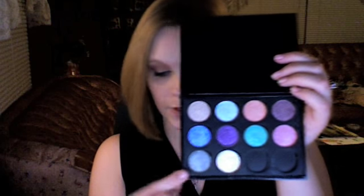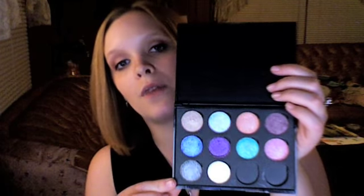The empty palette for the 12 pan is $7.95. You can also buy a 15 pan for $7.95 or a 4 pan palette for $4.95, depending on how many that you want to buy. But if you buy 12 hot pots, you do get this 12 pan palette for free. It's a great deal. Okay, moving along.